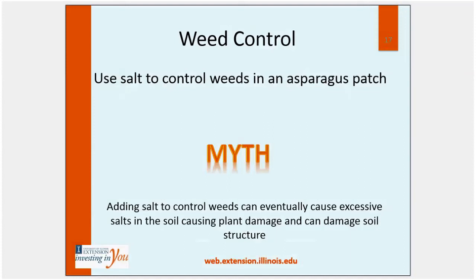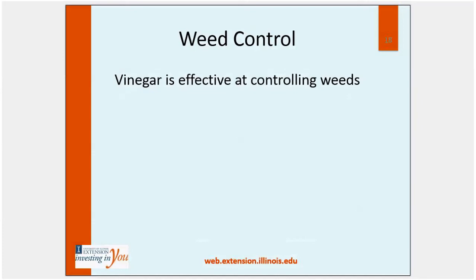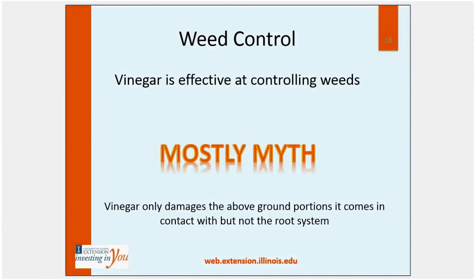And of course, we're always trying to find better ways to control weeds. People say, what can I do instead of traditional herbicides? Can I use vinegar? Can it be used effectively at controlling weeds? And for the most part, using vinegar to control weeds is mostly myth. What ends up happening is the acidity level within the vinegar, the acetic acid, is not consistent between batches.